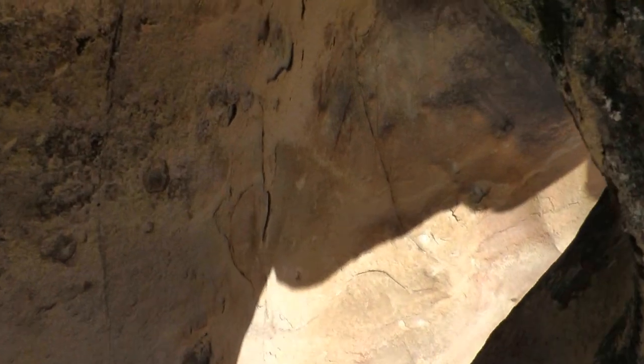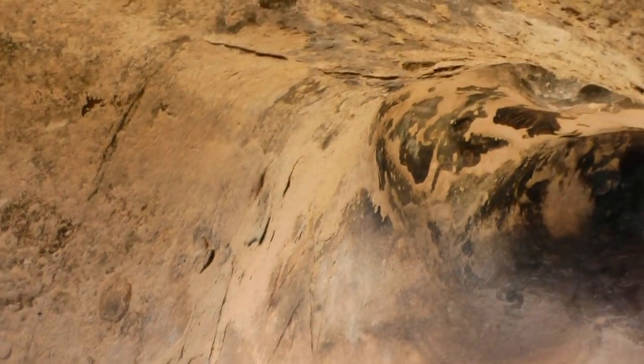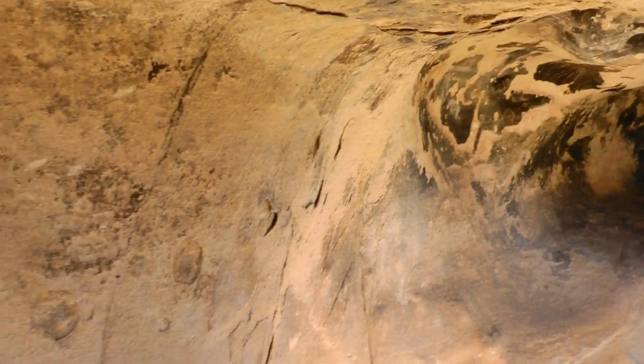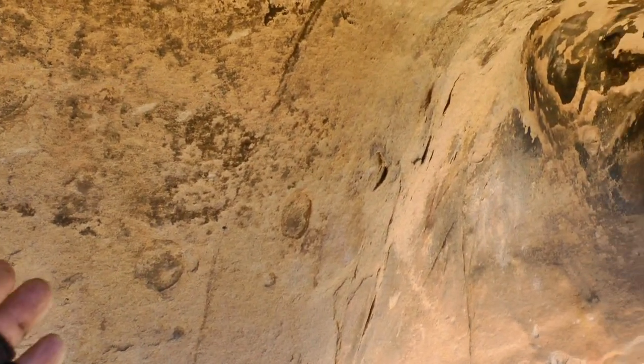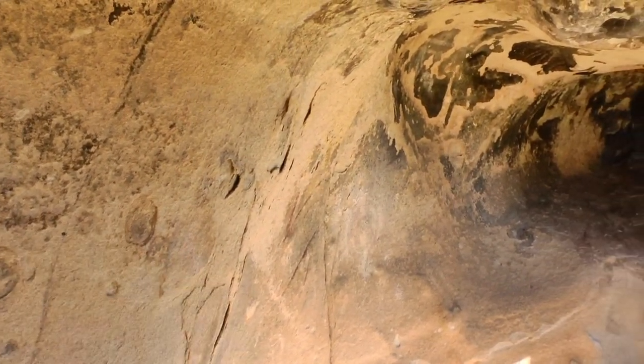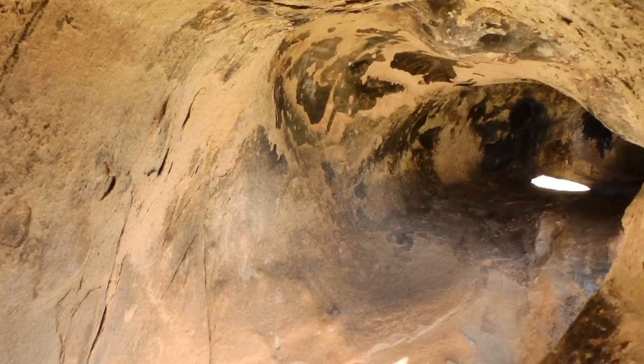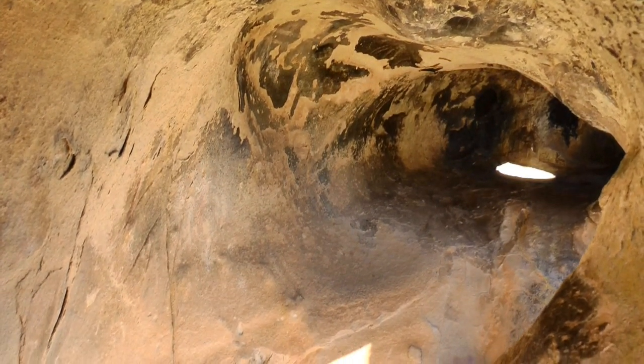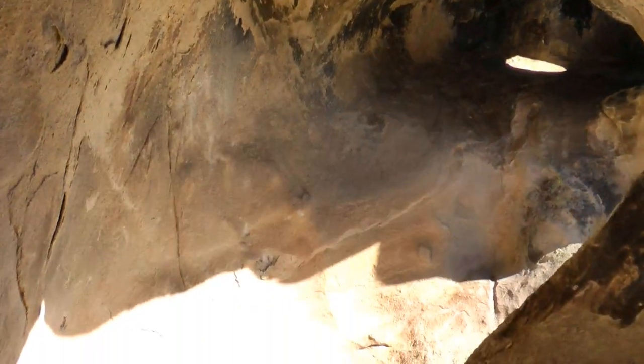Now, one of the things that you'll notice over here, you can see that it's dark and blackened. Over here, you can see that it's, I guess we'll call it a fresh sandstone. So the original layer has already sloughed off. So I would say probably 90% of the pictographs that we're going to see over here have been lost due to time. So anyways, let's enter over here.